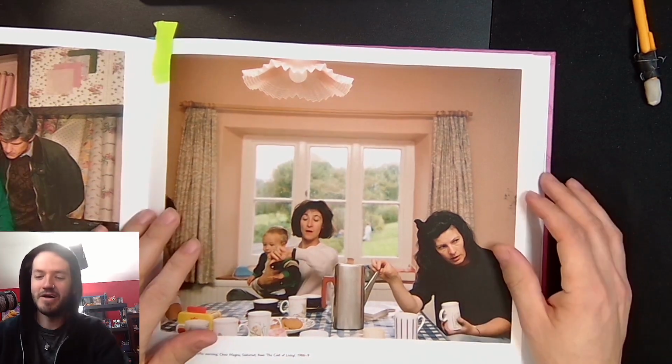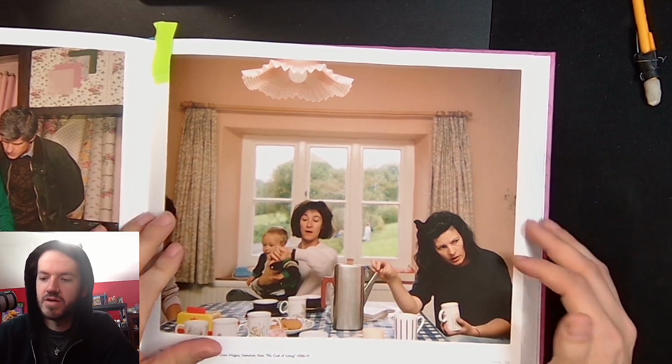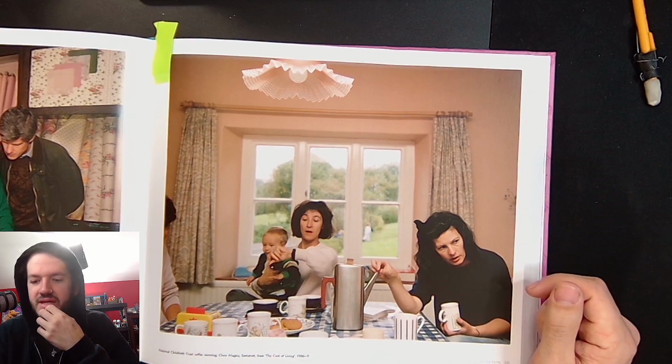Anyways, I like this photo. I think this photo actually works. If this was all in focus, I think it would be kind of messy.